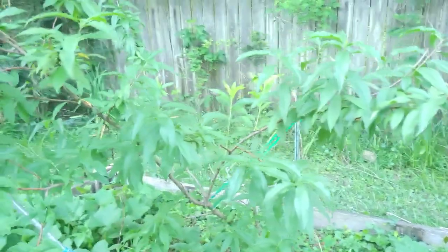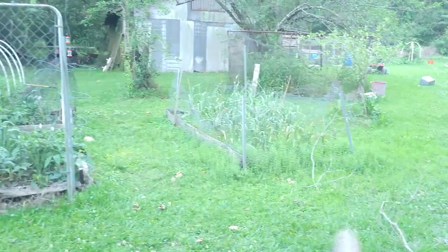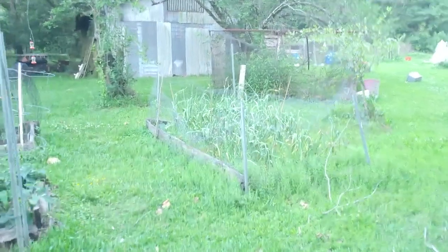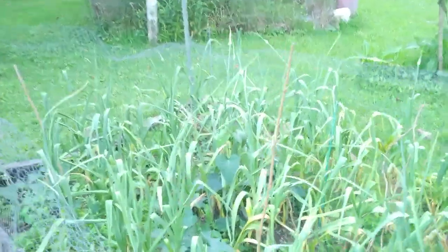Peaches are actually growing more limbs. Love to see that. Going to balance this tree out. Need those limbs on the back side to pull that tree back. Everything's looking good. Got to get over there and start to harvest that next week. Then we'll clean up those beds. Got some more scapes coming out. Wow. But we'll clean up these beds.